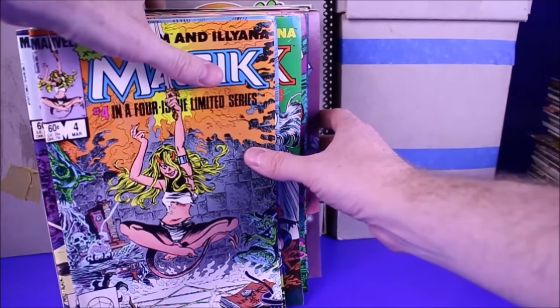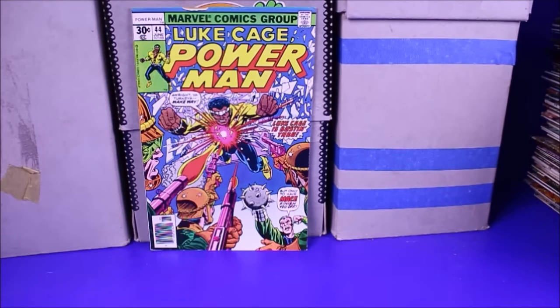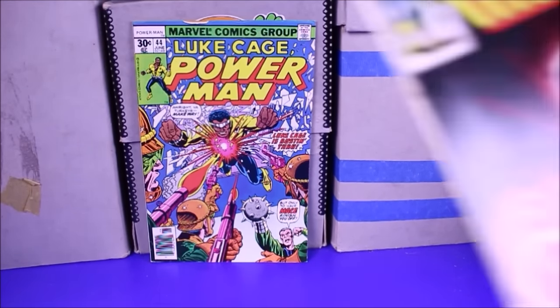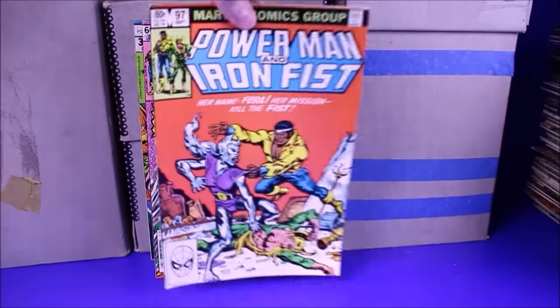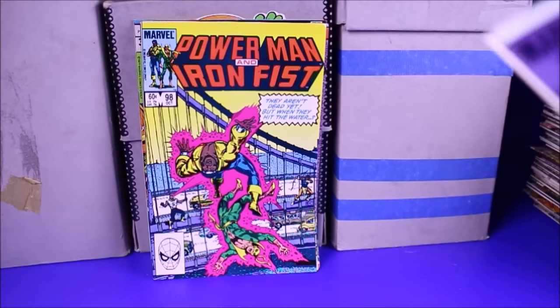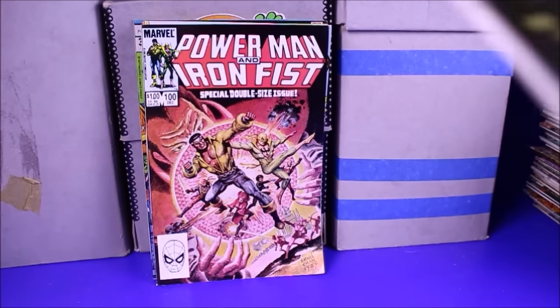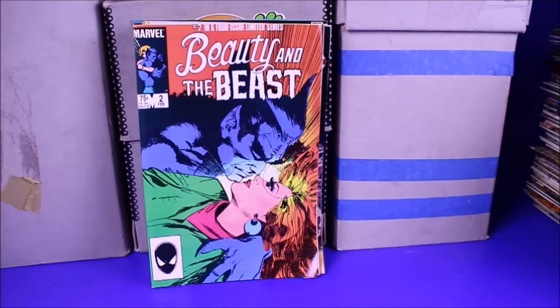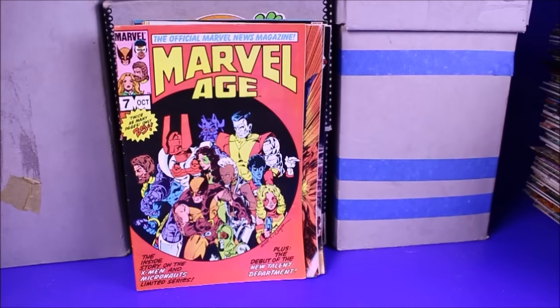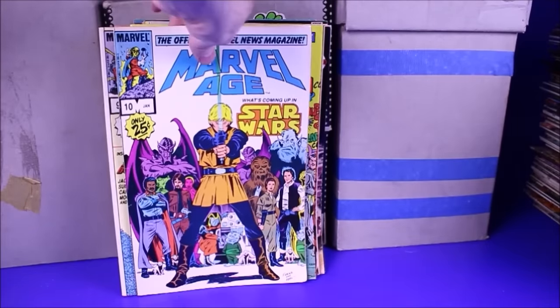So those are cool. Got some Power Man comics, number 44. I can't wait till the Netflix series starts. Really excited for that. Number 95, number 96, number 97, 98, 99, 100. That's a cool cover. Beauty and the Beast number one and number two. Looks like a little bit more Marvel Age gotten in here. Number seven, number eight, number nine, number 10.